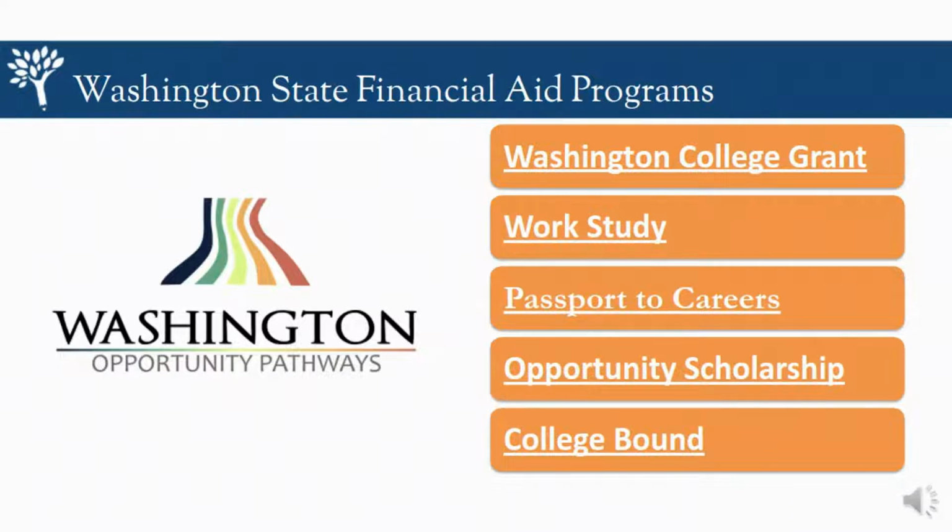The Opportunity Grant is awarded to students who wish to attend a 2-year community college or technical school. Eligible students pursuing an approved program may receive funds to cover tuition and mandatory fees up to 45 credits and up to $1,000 for required books and supplies per academic year.